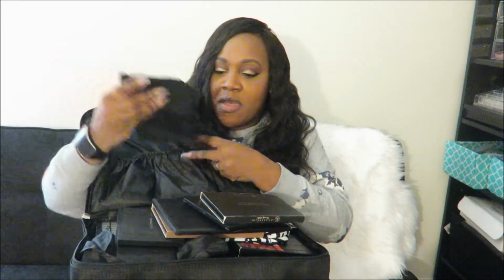But when I tell you this fits a lot of everything I take, it's like three compartments to this thing. This is the top part, where if I was traveling, I could have curling irons and stuff in here. But I have palettes galore up top here, like my Anastasia stuff, BH Cosmetics palettes, the towel that I use, you name it. So it fits a lot here at the top.